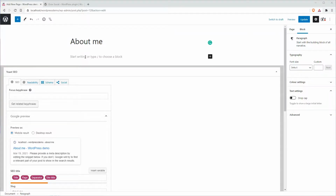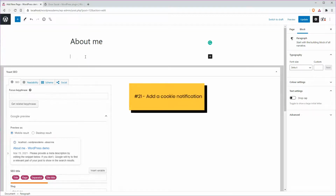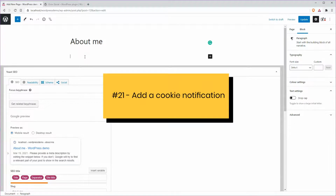And also, this is a good place to put your opt-in form so people can easily get onto your email list. Number 21 is to add a cookie notification.